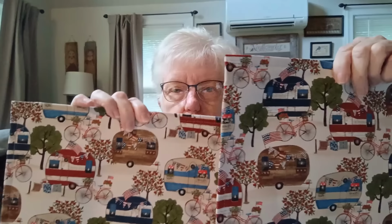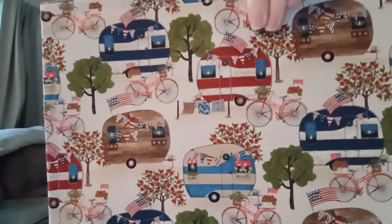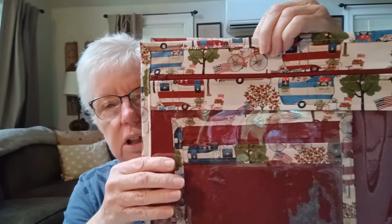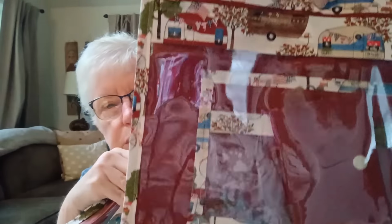Now these, I don't know if I had them done last week or not, because I worked on Patriotic all week. I'll just show you the back of one. It's pretty much the same. Patriotic Campers. So this also has the red inside. These are on Etsy currently. You can go and buy it right now unless it's already sold. This is the 3-piece set.